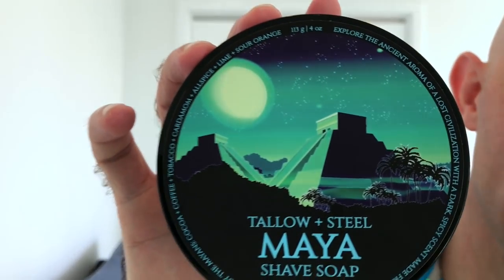Tallow and Steel Maya, probably my favourite label on any soap that I've ever seen. I absolutely love it. The labels are centralised, even the one that runs round the side runs perfectly right round the side. I can't even grumble, I can't even have a go at the labels on this soap. I'm not sure what's got the barcode on the bottom. It smells incredible. It smells like Coca-Cola with a slight sort of spice through it, like an allspice scent. It's really, really nice. The scent is spot on for me. Gourmand, Coca-Cola, 5 to 6 out of the tub and 5 to 6 when lathered up in terms of scent strength.